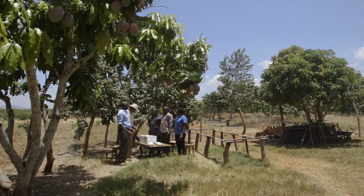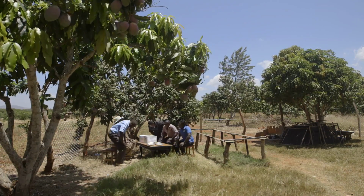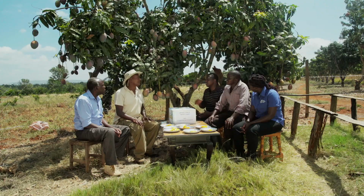Now, Kioko and Peter. Yes. What do you do with your mangoes at home? My mangoes, it has been a challenge because at times when they are ripe, the prices are down and sometimes you may be forced to throw them away.